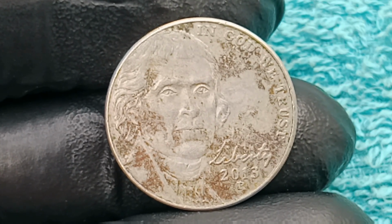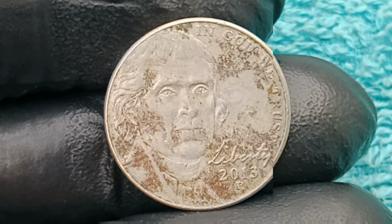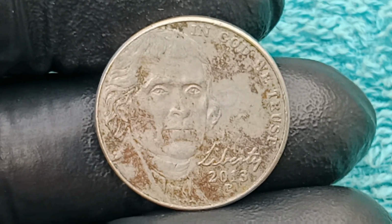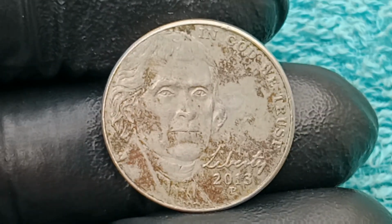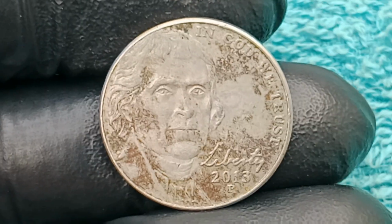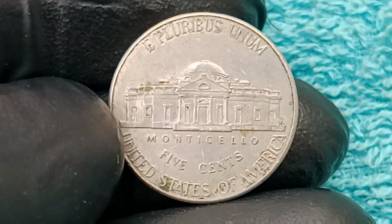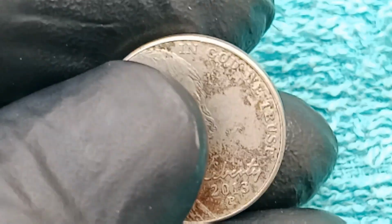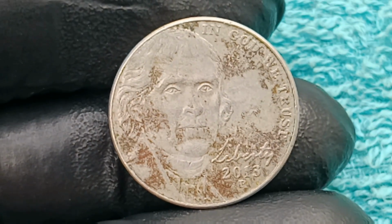The most striking detail lies in the die rotation error, where the obverse and reverse are misaligned by up to 45 degrees, something so rare in modern minting that experts called it a once-in-a-lifetime mint anomaly. Some examples even display faint die cracks running along Jefferson's collar and through the Monticello dome, adding unique patterns that make each coin distinct, like fingerprints in metal.